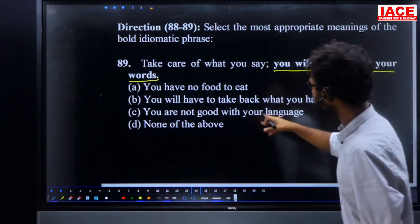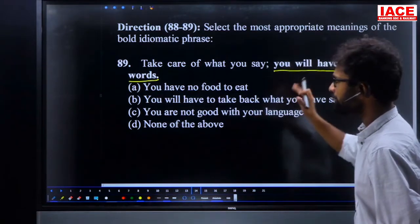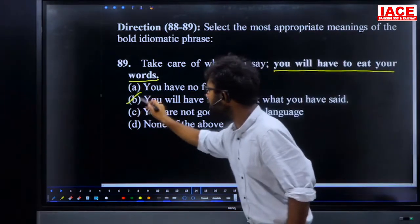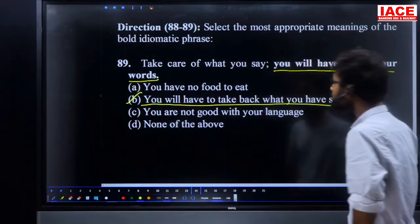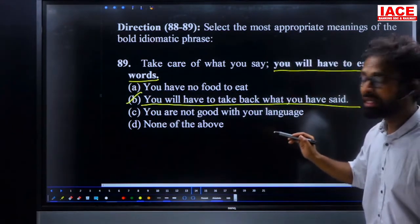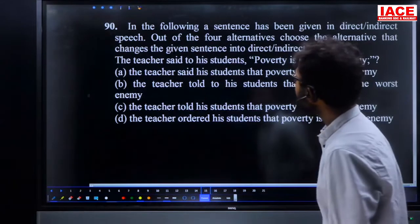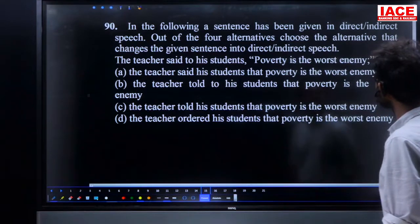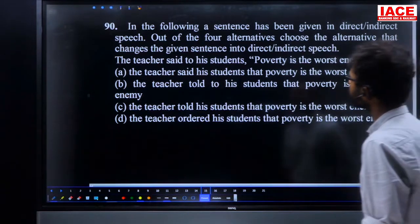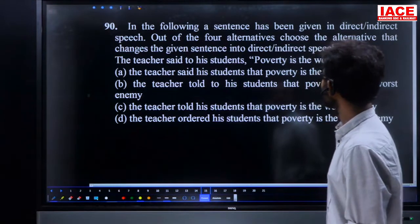Next one, you will have to take back what you have said. You are not good with your language, none of the above. So, sir, what I told, reply will come and reply will be much more bad. So you will have to take back what you have said already. Fine. So for 89, B is the answer. Question number 90. In the following, a sentence has been given in the direct or indirect speech. Out of the four alternatives, choose the alternative that changes the given sentence into direct or indirect speech.